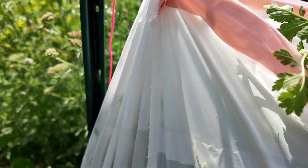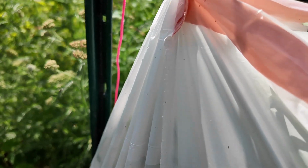Let me show you what the bag looks like. So there's a couple of thrips on the outside of the bag, and there were a lot more before, so they're already flying. They can't fly huge distances, but the winds can carry them pretty far. So that's why this is going right into the garbage.